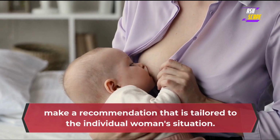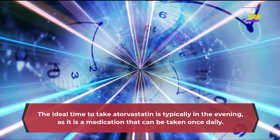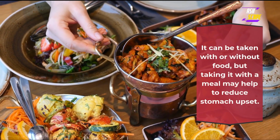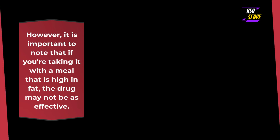individual woman's situation. The ideal time to take atorvastatin is typically in the evening, as it is a medication that can be taken once daily. It should be taken at the same time every day to maintain consistent levels in the blood. It can be taken with or without food, but taking it with a meal may help to reduce stomach upset. However, it is important to note that if you're taking it with a meal that is high in fat, the drug may not be as effective.